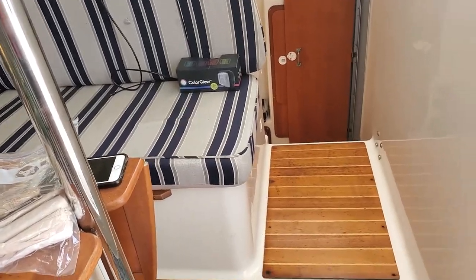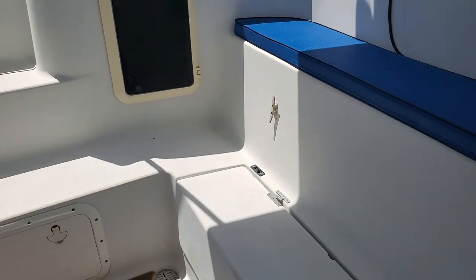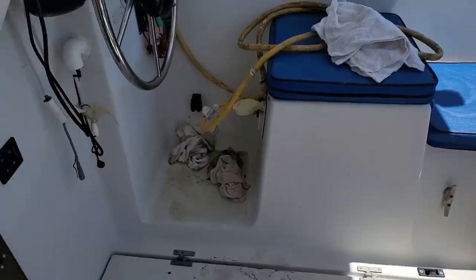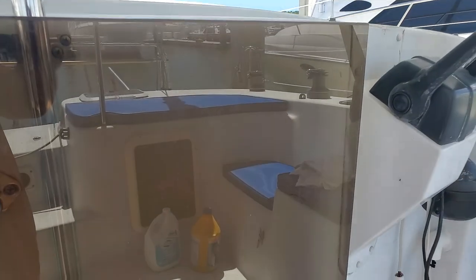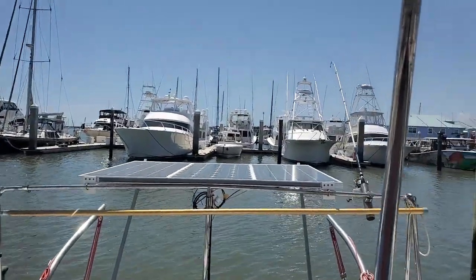So all in all, it's not a bad size boat. It's a little older, and you could tell maintenance-wise, that's all the steering stuff. Some stuff needs to be addressed, but I do think it's worthy of consideration. And there you go, that ends my, well, now 7-minute tour. But the marina's pretty nice too.